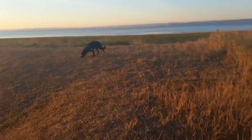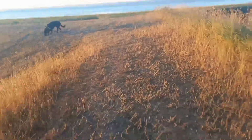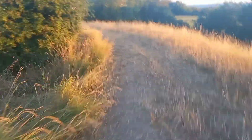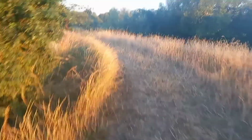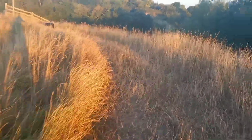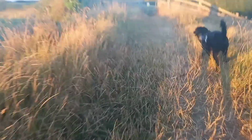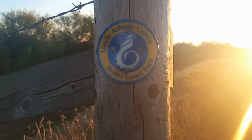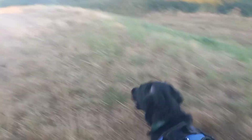Come on, Otis, this way. Otis! He's determined to find these foxes. They're hidden in the undergrowth. You won't find them, Otis. They're a lot more cunning than you. That's a good boy. There you go. Come on, Otis. This way.